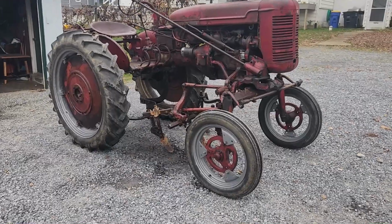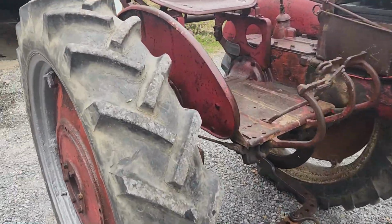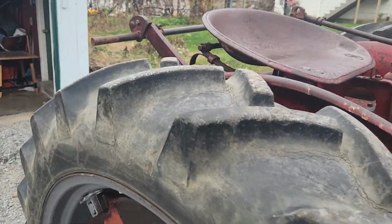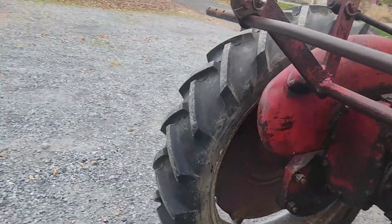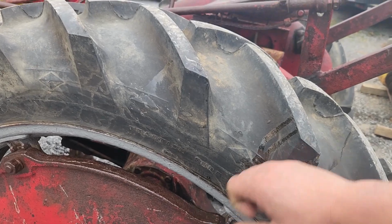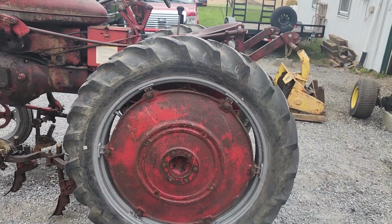Another pretty cool characteristic of this original tractor is it's still sporting the original straight bar tires in the rear. You see this side's got some weather checking, but the tread's really mostly still there. The other tire looks to have been replaced. It looks like it was a new old stock Goodyear straight bar. You can see it's got the old school diamond sidewalls. I love this style of tire. I've got them on the 520 as well, and I'm hoping to maybe find a set for the 60 if I get lucky.